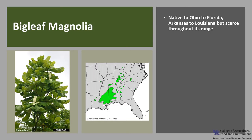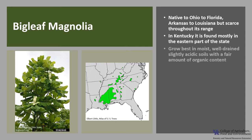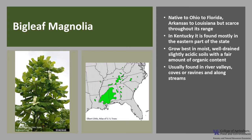Bigleaf magnolia is native from Ohio down to Florida, and in Arkansas and Louisiana. While it occurs over a relatively large area, it is a scarce tree throughout its range. In Kentucky, it is found mostly in the eastern part of the state. Trees grow best in moist, well-drained soils that are slightly acidic and with a fair amount of organic content. It is usually found growing in river valleys, coves, or ravines, and along streams.